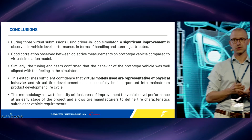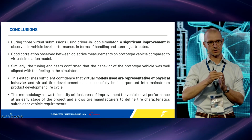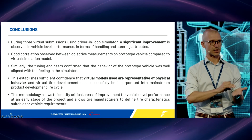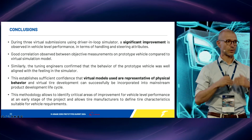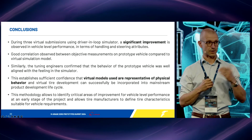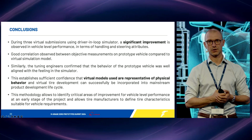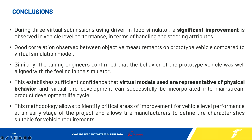The first conclusion is that we have seen a proper improvement and a good progression of the performance in the virtual loops in which the vehicles were tested, and we were able to finally find a good match between the tire performance and the vehicle performance. And the other positive thing is that we were able to see a good agreement between the objective KPIs that we saw on the virtual vehicles and the ones that we saw on the track, giving confidence that we were capable of properly predicting the behavior of the vehicle in the real world. And the same also applies to the subjective feeling of the drivers.